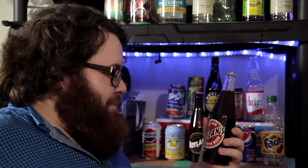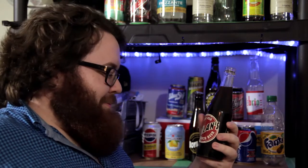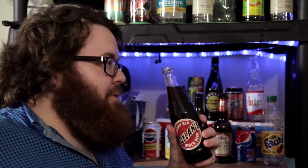Even though it's red dye number 40, this Boylan's Creamy Red Birch Beer has a beautiful red color. I really, really like it, and that label on that bottle is just phenomenal. I think it's beautiful. That's gonna look so good in the Soft Drink Shack graveyard, I tell you what.